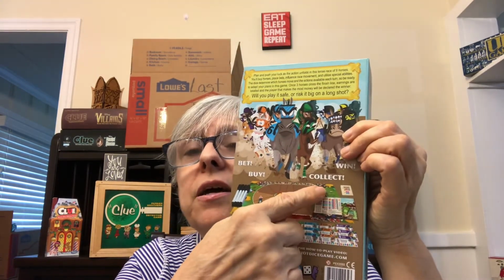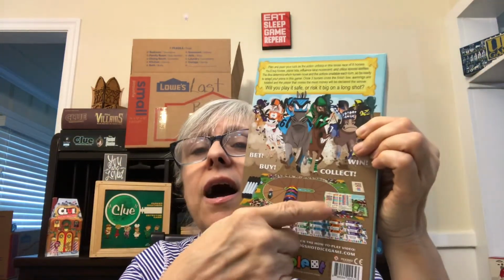Each horse has a different ability. You can choose to buy a horse and use that ability, or you can just bet on horses. There's a concession stand. When you get a column or a row in the concession stand checked off, you get a reward. You can check off helmets and jerseys to get other rewards. And of course, at the end of the race, you might get a reward for being the owner of a horse or having bet on the horse, and it's all in fun.